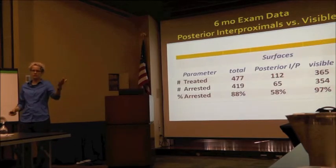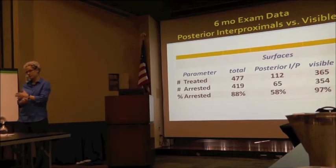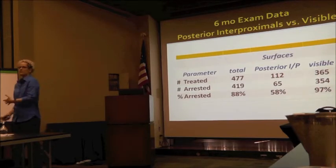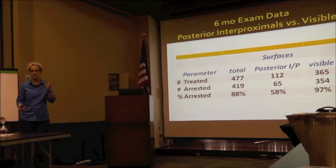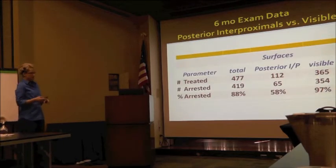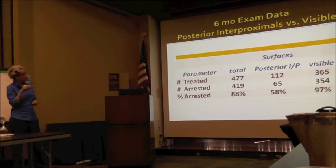So often when kids came in with interproximal cavities and came back 6 months later, I wasn't willing to say, oh, that's arrested. I'm not going to score it as arrested. I'm just going to say, we'll treat it again and see you in 6 months, and then I'll have a better sense when I take another set of x-rays whether or not it's arrested. So this is 6-month data for interproximals versus visible.